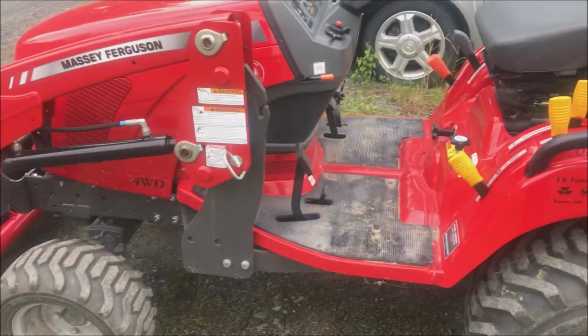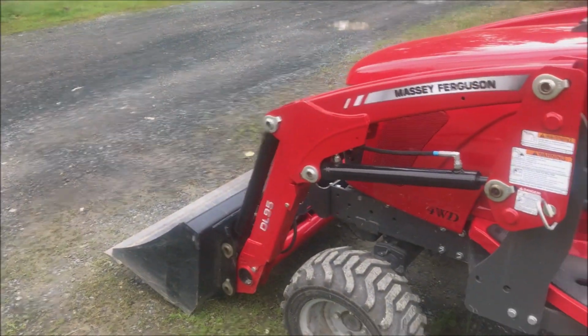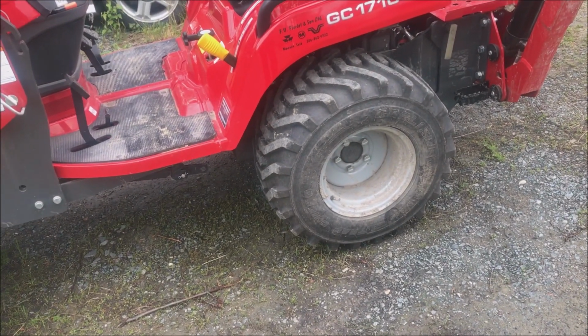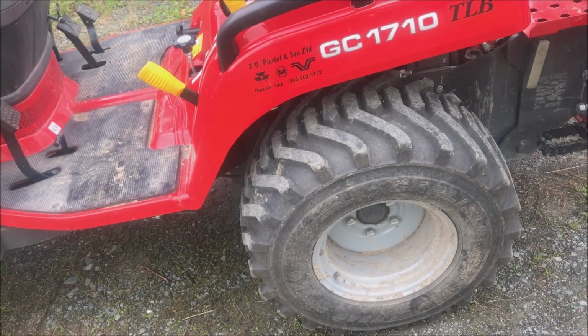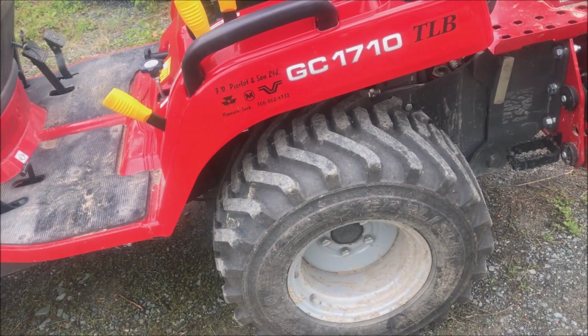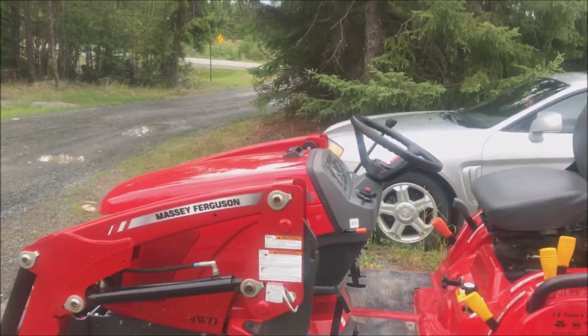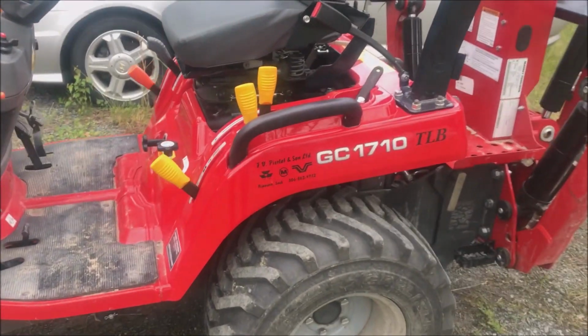But yeah, haven't got her stuck. Got her pretty deep there. She's always got out, the hoe and the bucket. Pretty hard to get her stuck, I think. I'm sure you could get it done, though. I had to use the locking diff, though, to get myself out. That sure helped. So yeah, if you're looking at one of these tractors, I wouldn't hesitate to buy one. Might hesitate to go there, though.